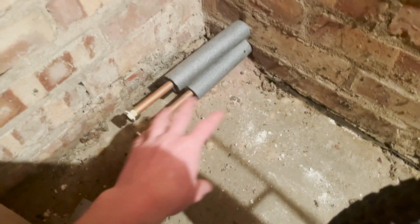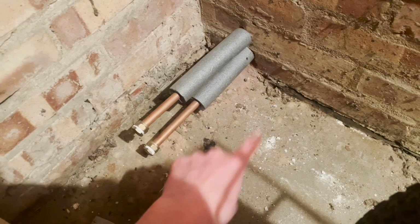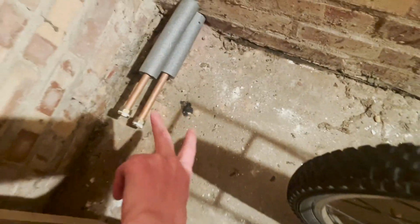So yeah, either a radiator or an under plinth sort of fan heater that is plumbed into the central heating, and then it will blow all the air along the bottom up the middle where the two racks will be on either side. If we then go into the other corner, here is the fresh water pipe. So we've got a cold water inlet here.